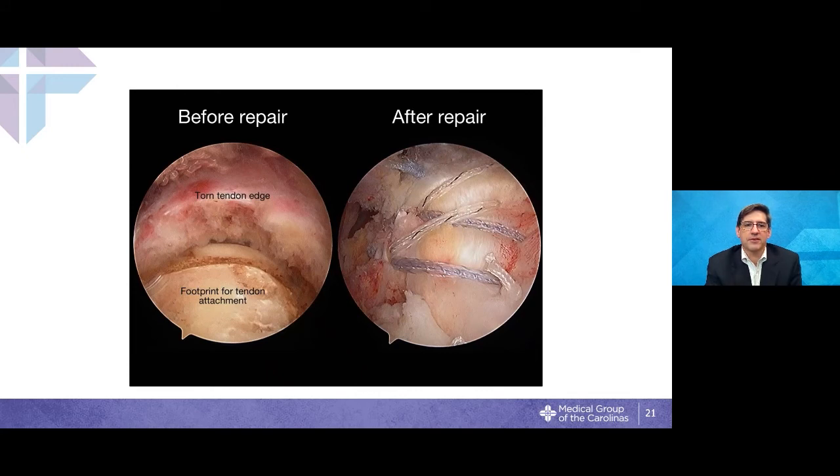On the left, you can see the torn tendon edge, and there's the bone, the footprint for the bone. And then after the repair, after all that suture madness, we've got a crisscross, we've got little knots, we've got sutures crossing over the tendon, securing that to the bone. And then hopefully over the next 3 to 4 months, that tendon will integrate into the bone just the way God made it, and have it kind of mature.